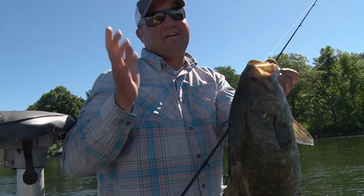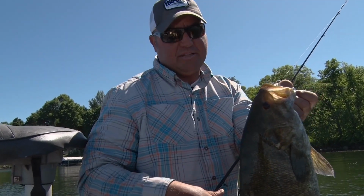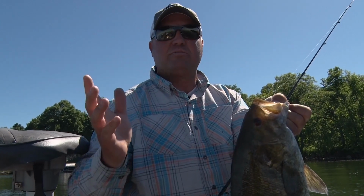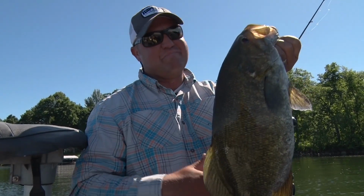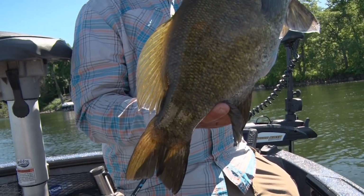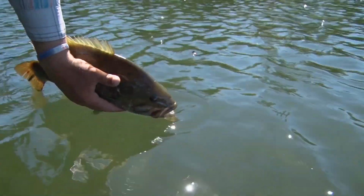And typically when the topwater bite really gets hot, you can have a great topwater bite in the spring, you can have one in the fall. But for me, it always seems like that post-spawn bite, when the bugs start hatching, you start seeing dragonflies, boom, that's when it's on. Man, what a gorgeous fish. Oh, get this girl back in.